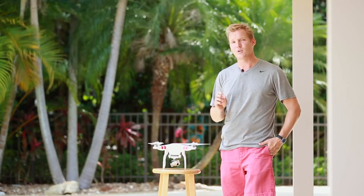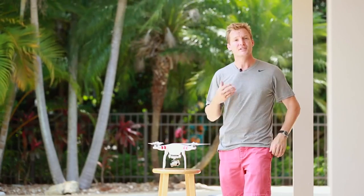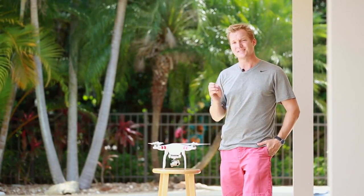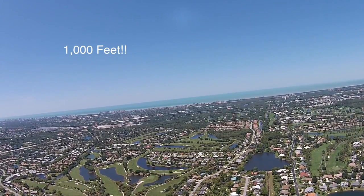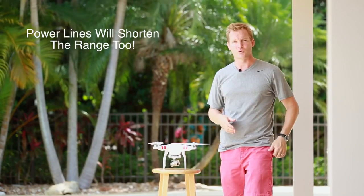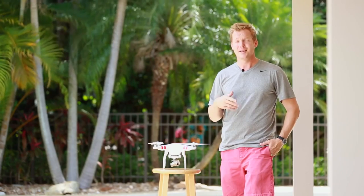The Phantom itself hasn't changed all that much over the last couple of generations visually, but what is different this time around is there are a few important things that have changed on the inside. Specifically, it can now be controlled from as far away as 500 to 700 meters. That's roughly 1,500 to 2,100 feet in an open environment. In a city environment, the range is going to be a little bit shorter. Top speed this time around is now just under 35 miles an hour.